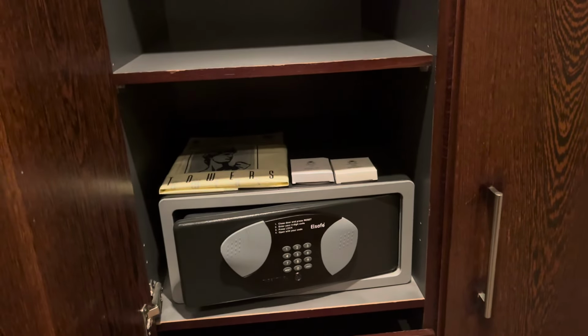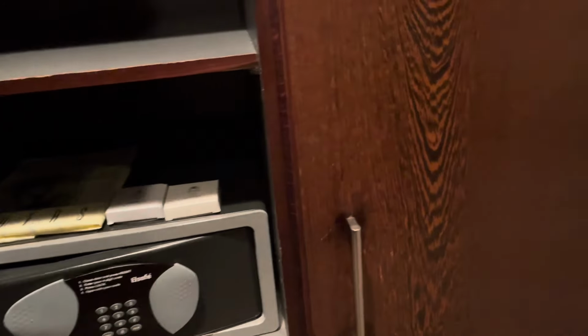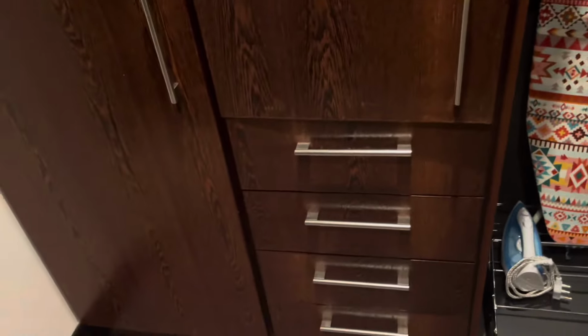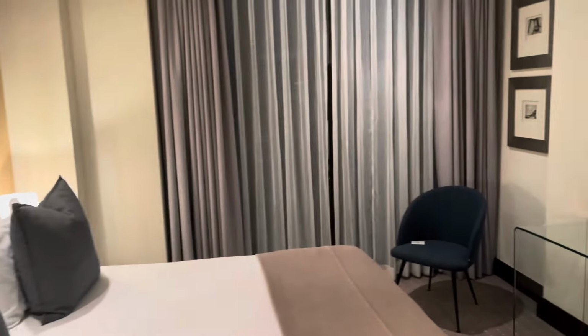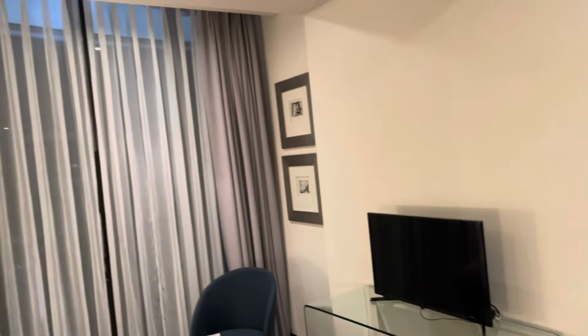You got lots of closet space here. And there you go, your little security stuff. For those who need to iron their clothes, there's an iron and additional drawers. All right, once again, we're gonna pan around so you can see.